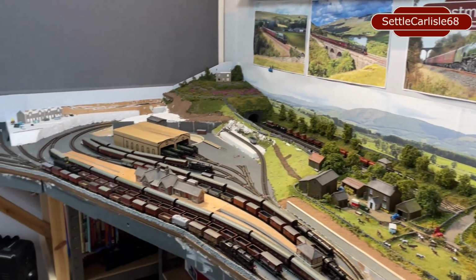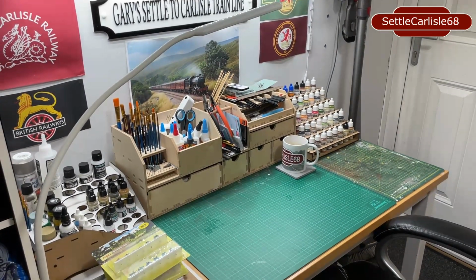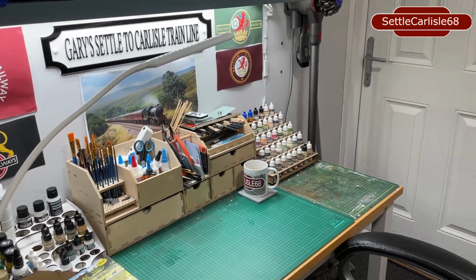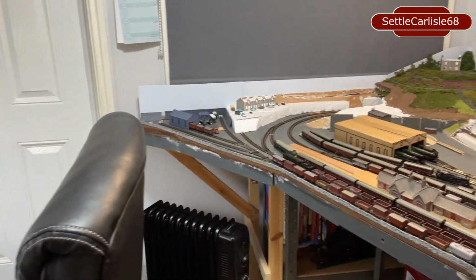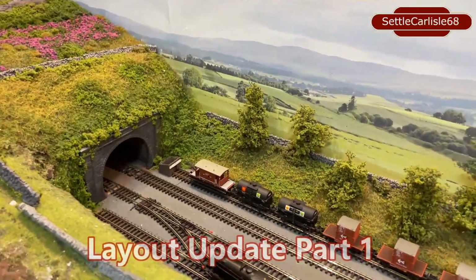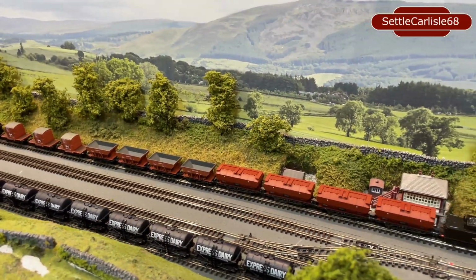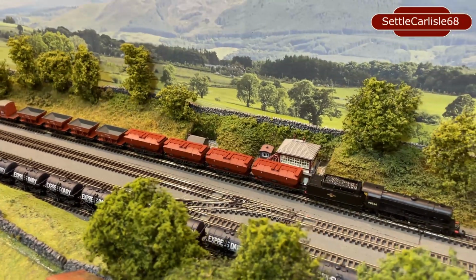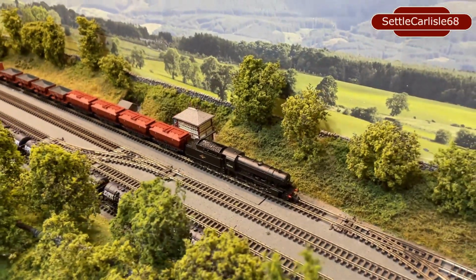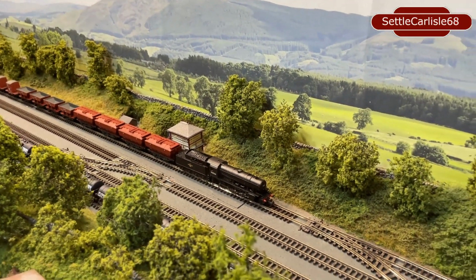And then spinning back round all the way round, I've got my workbench on this side of the room, which has just all been tidied up. So let's spin back again, and let's go over to the layout update. We can start out at the tunnel, make our way down to Hayes Gill signal box. Nothing's changed here, other than you can see there's a couple of trains in the siding. This is my mini scenic fiddle yard, if you will. I've got a couple of trains there ready to go.